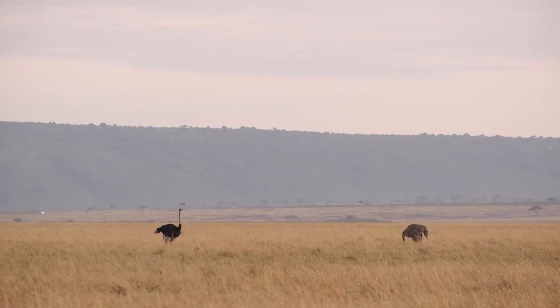As we were driving along, we saw two ostriches. We've got a male and female, and the male is in breeding plumage. So his neck and legs are very pink. They notoriously don't really like vehicles, but we're gonna see, because they are slowly coming towards us. So we might just sit it out and see if they come any closer.